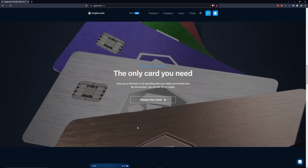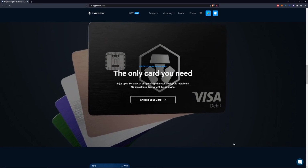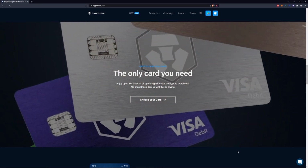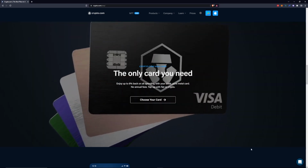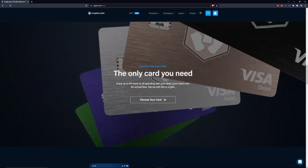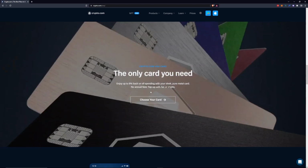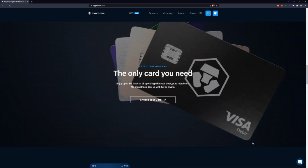If you scroll on down here, you'll see the credit card section, Visa credit card. I think this is a very important part of the Crypto.com ecosystem. I myself have a credit card with Crypto.com and it works well. You get a percentage back on all your spendings, and there's no fees, nothing like that. You can top it up with fiat or cryptocurrency.